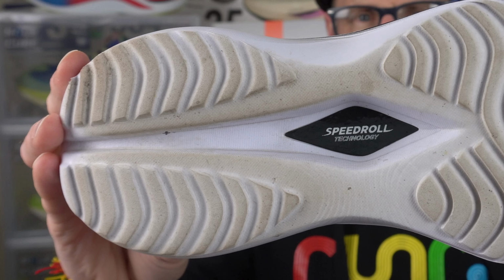I found it was good at steady speed with a few bursts thrown in there, but at slower recovery paces it felt a little bit like the shoe was controlling me and not me controlling the shoe. It's kind of strange really.